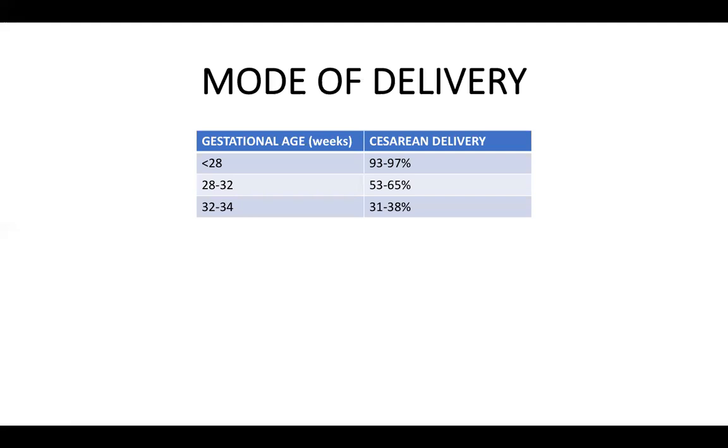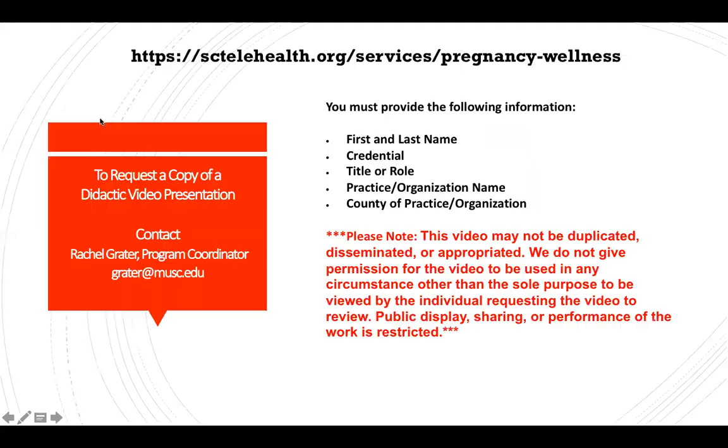The other thing is, if a patient is getting really sick when I'm inducing them, right in front of my eyes, their platelets are dropping, their liver enzymes are getting worse, then I am going to bail on a vaginal delivery or a trial of vaginal delivery, and I'm going to go to the C-section route. And that was the end of my talk.